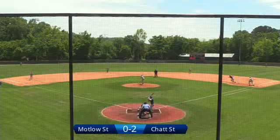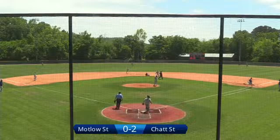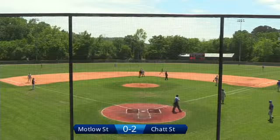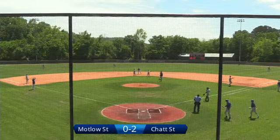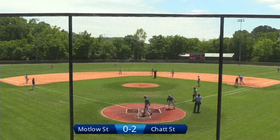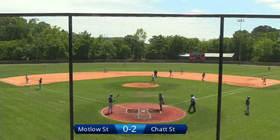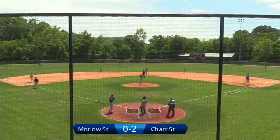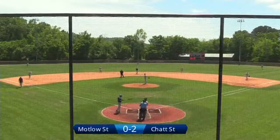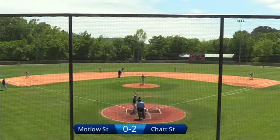Caleb comes set, fires, and it's hit back up the middle. The shortstop is able to tag second and miss the throw at first as Luke Sweeney will advance to second, but Carter Hansen will be out at second base. Well, now Luke Sweeney's at second base for your Chat State Tigers. But now up to the plate is the first baseman, number 29, Logan Wallace.